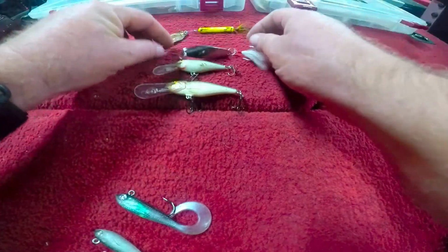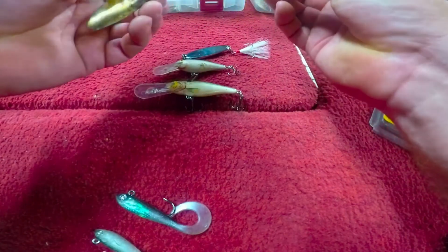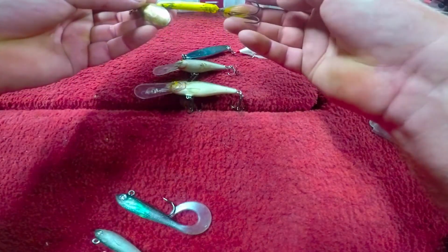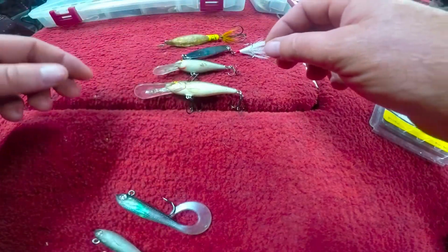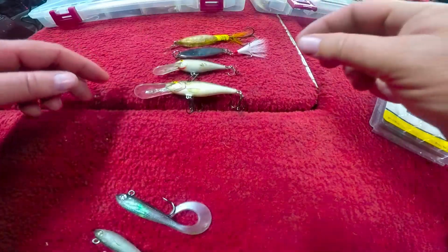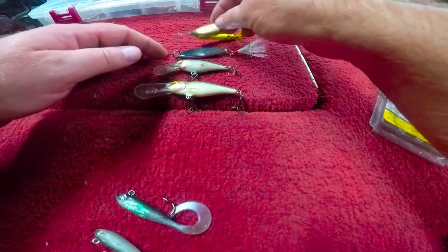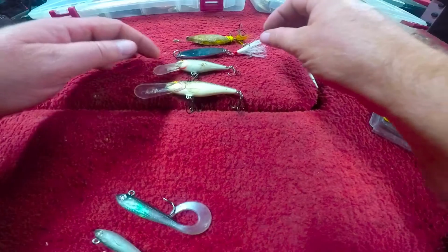They're a good casting spoon. And the rooster tails, yellow, white, and chartreuse seem to be the best colors. Chartreuse and white always work the best for me. This one's pretty well tore up, and I don't use the rooster tails as much anymore, because if you need to slow down your retrieve, you can't really do it with a rooster tail and keep the blades turning. As you can see, this one's been modified a lot to try to make it turn slower.